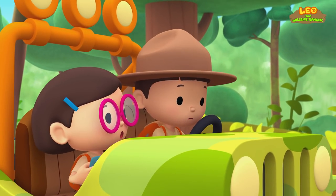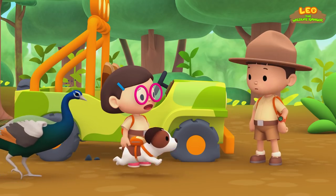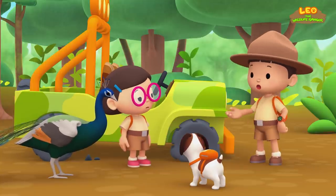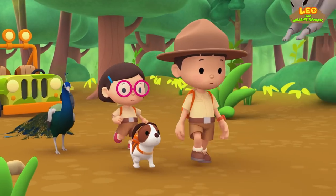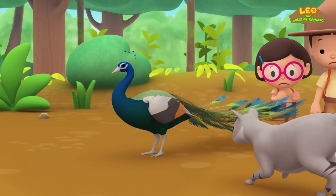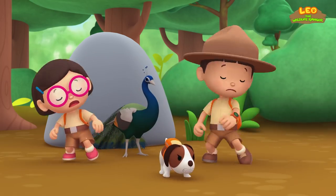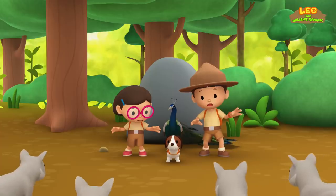Oh, no! It looks like we have a flat tire. Can we change it? There's no time. Those jungle cats are too close. Quick, let's start walking. There are too many.